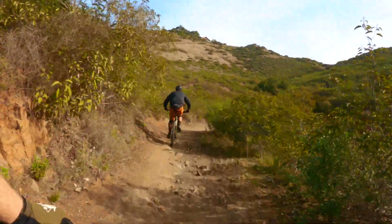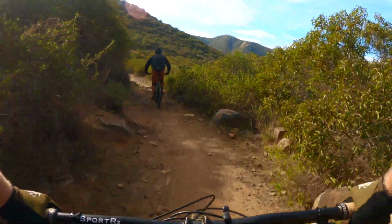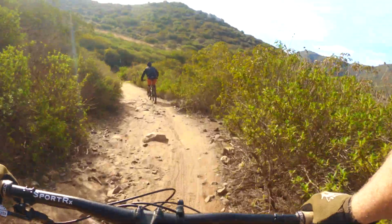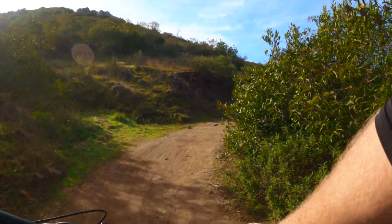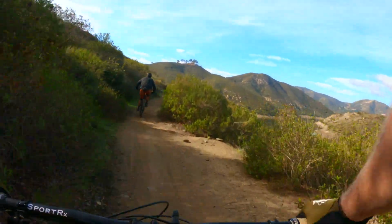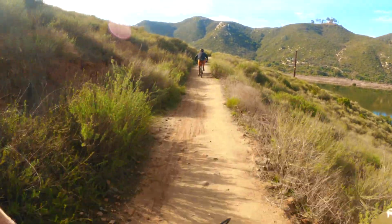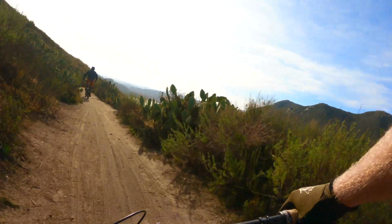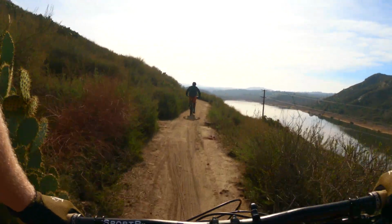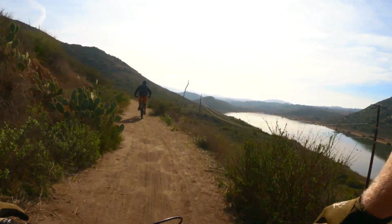So on the way back, I'm gonna get this last section on video, just because it's a funner section. It's definitely more fun going this way. It's just slightly downhill as opposed to slightly climbing. Just a little guy, but it's still fun. It's a great way to get your wheels off the ground if that's something you're learning how to do. It doesn't have a transition, but it's small enough that if you get the wheels off the ground a little bit, you won't land flat.